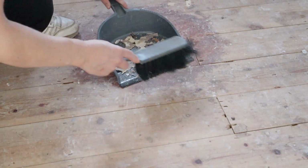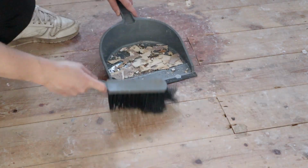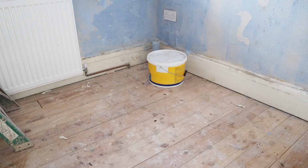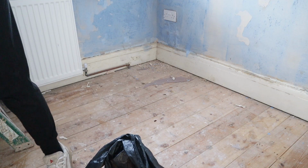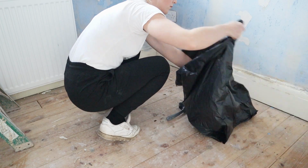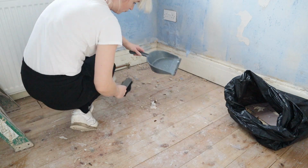And then we can start painting it, putting the new floor in and everything else, so that'll be really good. So in the meantime, I'm sorting out all the debris. I'm going to sweep up as much as I can, to make it easier for us when it gets to the next stage of renovations, right? So that's what I'm doing here.